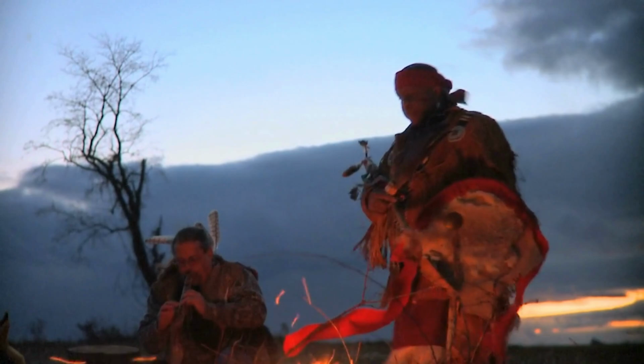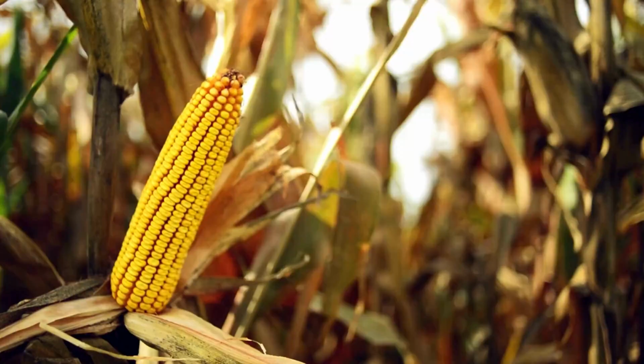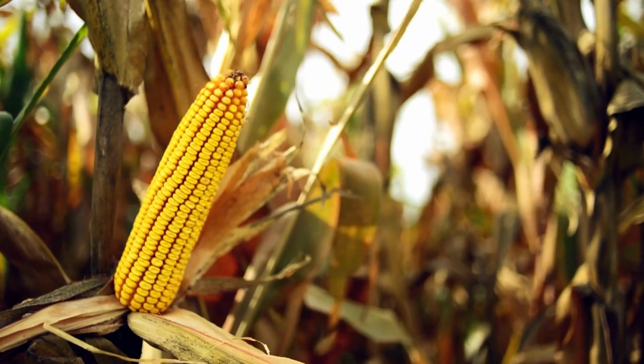Imagine stepping into a world where survival depends entirely on the land beneath your feet. How did the Native Americans and Pilgrims, facing harsh climates and unfamiliar terrain, manage to grow crops against all odds? These early farmers unlocked the secrets of nature and groundbreaking agricultural techniques that were both innovative and sustainable. These techniques were so effective, they laid the groundwork for practices that we still rely on today.